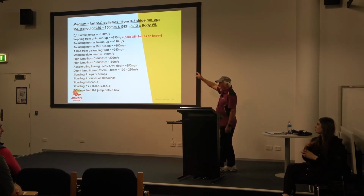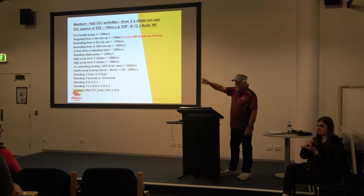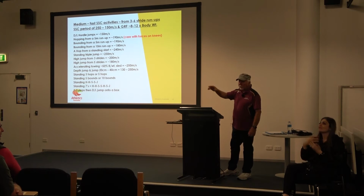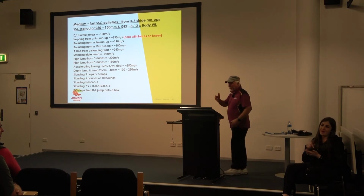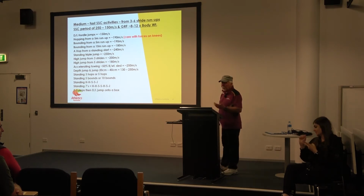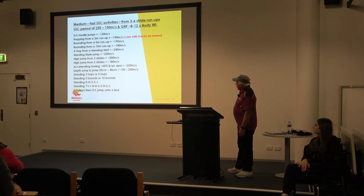So you just need to be careful what you're doing in hopping and how much of that you use. Bounding is probably better if you're a sprinter, unless you're a triple jumper. If you're a sprinter, bounding is probably a more effective plyometric activity anyway. Better for hip extension.